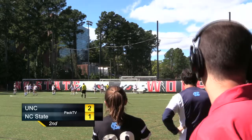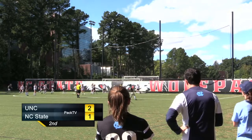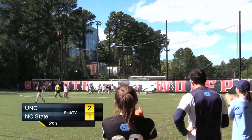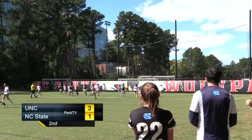Oh, the Tar Heels are going to have a corner. I thought that was out off of Chapel Hill, but it's not. And let's see what they do. They send it in on net. It's headed in. And the Tar Heels score at the end of the game, and that'll just about do it.